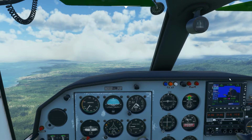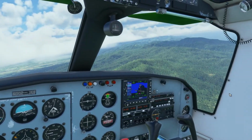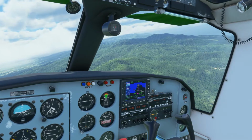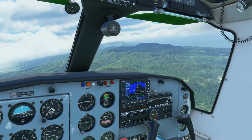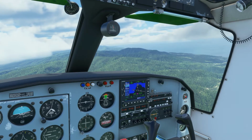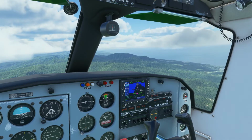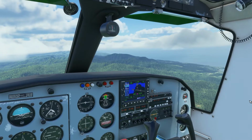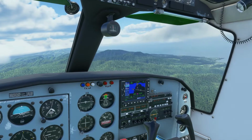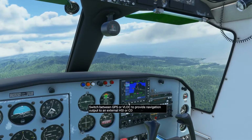Alright, so once we get back established on this flight path, I'm gonna put the GPS into... I'm gonna tune it to localizer. So we already have the frequency dialed in. So let's go ahead and switch the nav source.